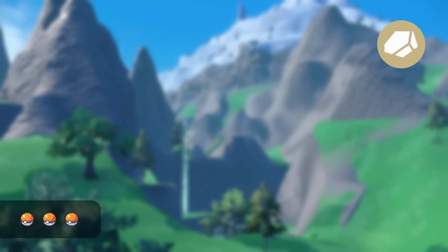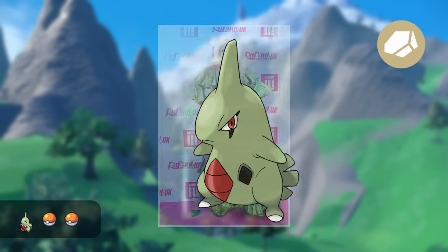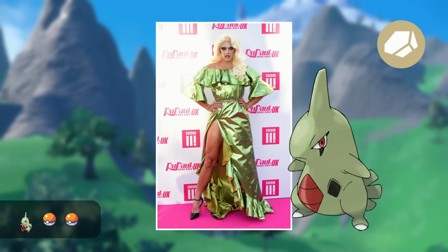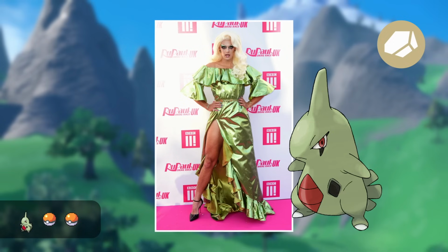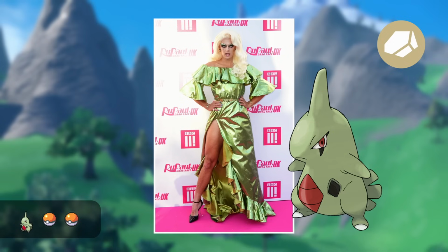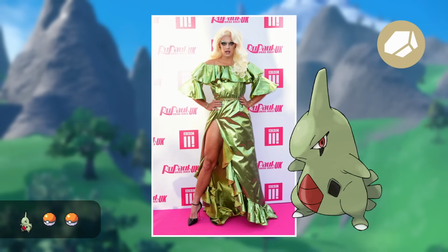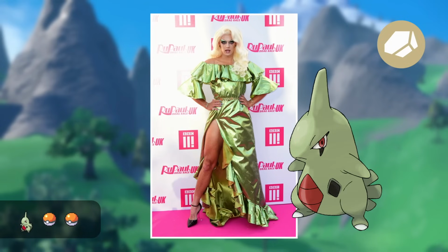Her first Pokemon is Larvitar, based on her red carpet look for the season premiere. Her eye makeup is similar to the edgy black markings below Larvitar's eyes. I also enjoy how Larvitar and this dress look side by side given the green color palette. Even the poses look quite similar.